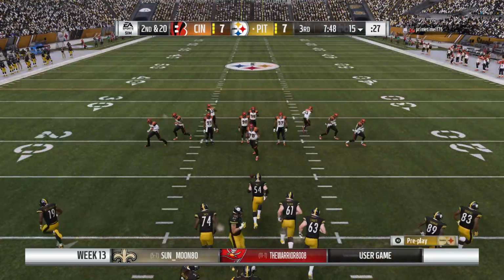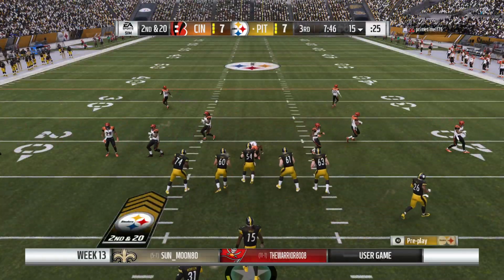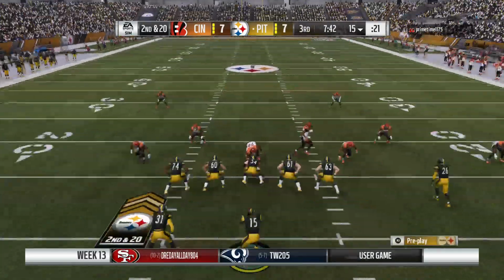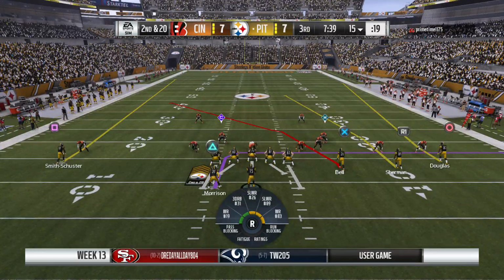Now after the holding call, here's 2nd and 20. Ohio! Ohio! Here we go! 190! 190!